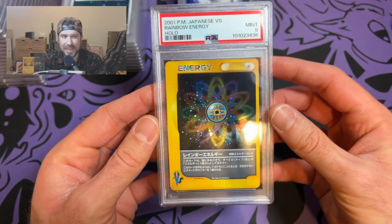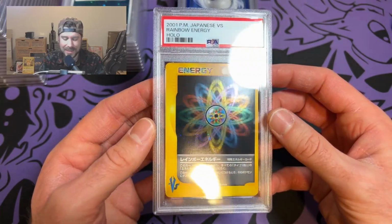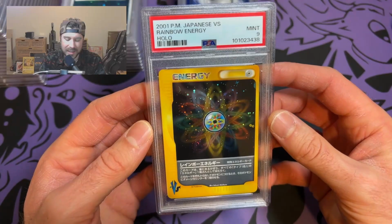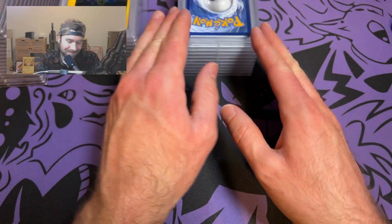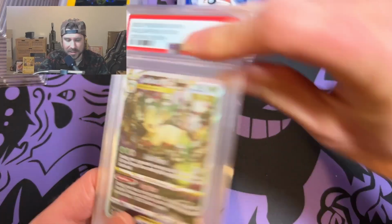But maybe that's why it didn't 10. It's a very clean card, guys. So bummed it didn't 10. This card's not worth much in a 9. Would have been better just to keep it for a binder.